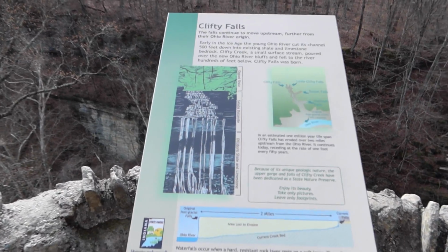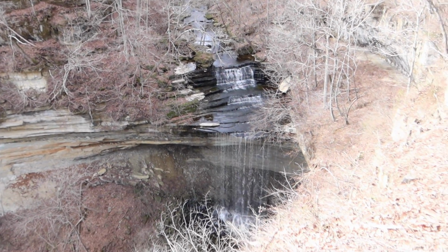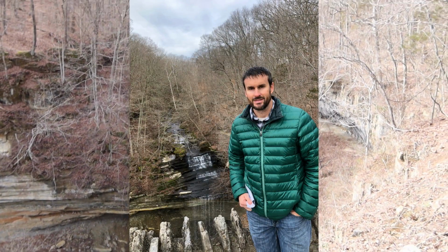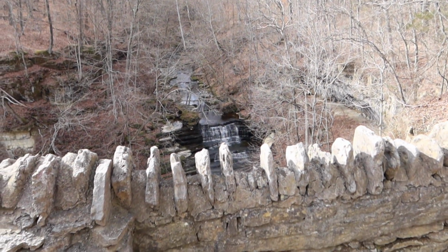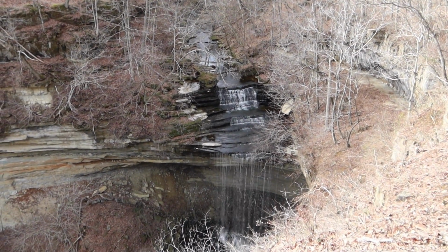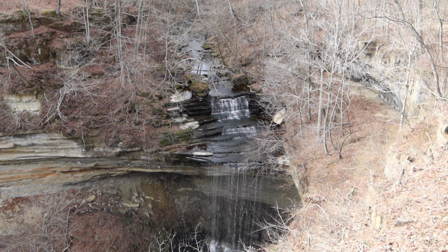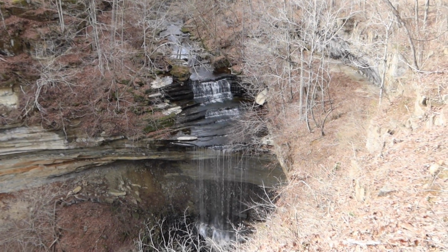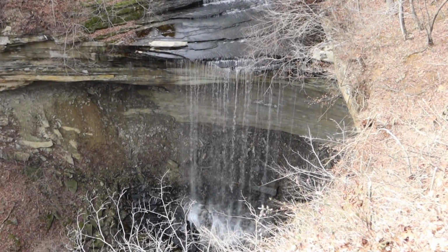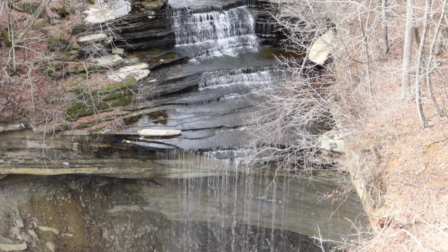Here we are at the Clifty Falls Overlook. My wife and I were here this morning, and she took a picture of me right here at these flagstones, or whatever you call them, in front of Clifty Falls. And I sent that picture to the old colonel so he could see what I was up to today. That is a beautiful falls. I can only imagine how fantastic that is when the water is really flowing.